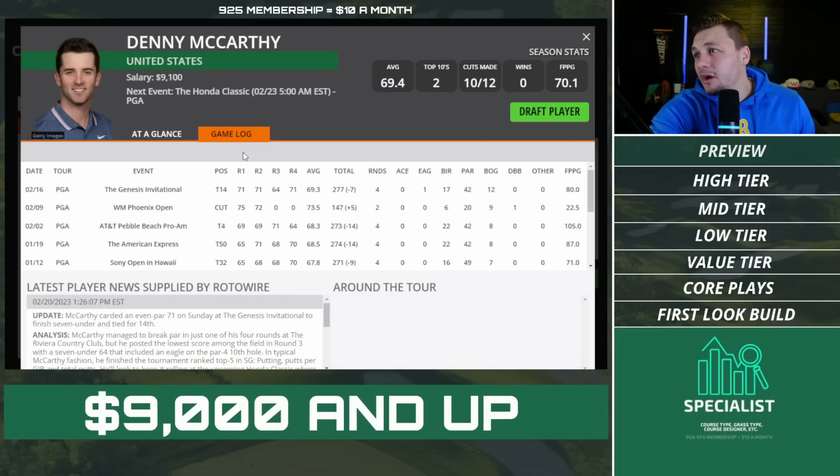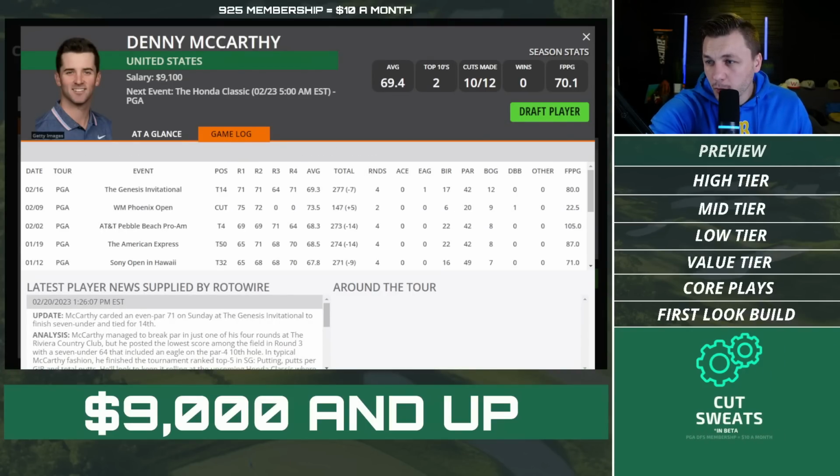Don't get me wrong, I like Aaron Wise. I think Denny McCarthy, though, is going to be a strong GPP play. Denny McCarthy is a similar-ish play to Seb Straka winning, a little bit similar to Matt Jones winning.